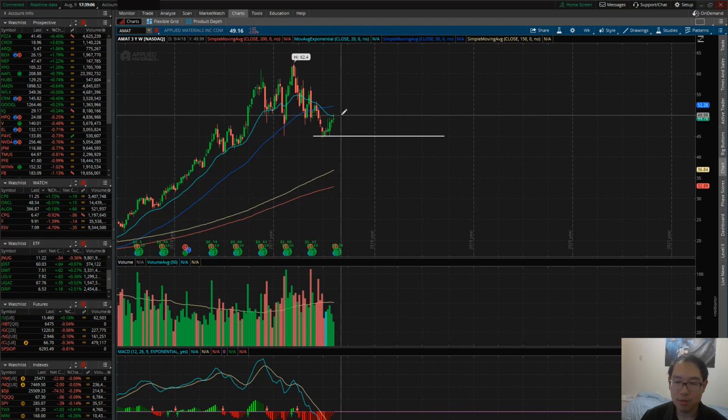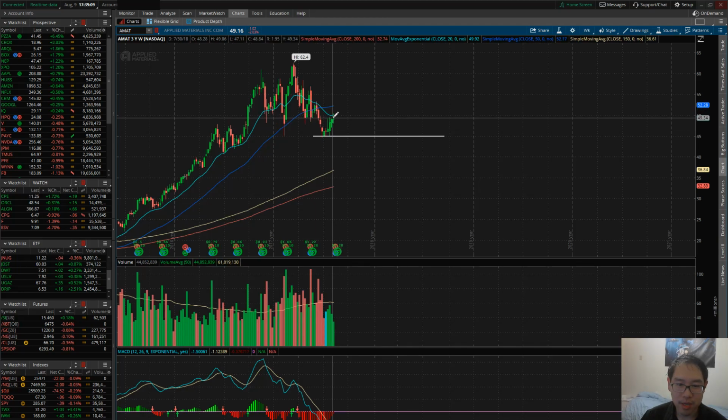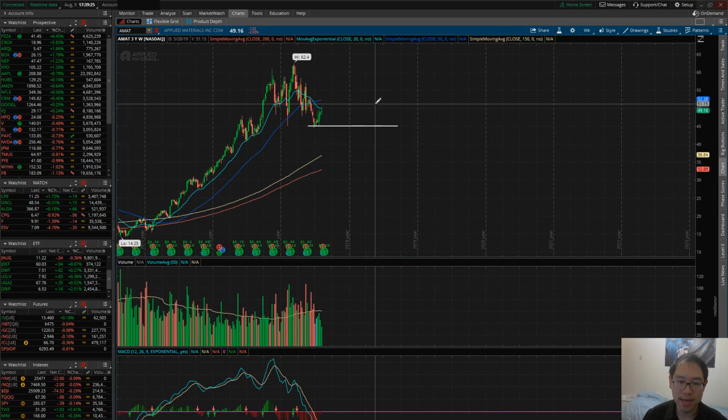The problem is we're still getting rejected at the 20 period moving average. And since this is not very definitive, the technical pattern is erratic. Certainly we don't have to go into an erratic pattern. There are better patterns to go into. Therefore, this is not one that I would want to look at, at least right now.